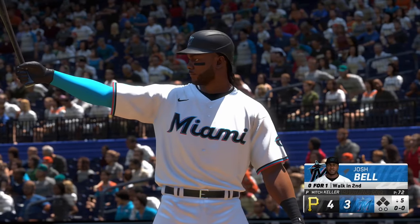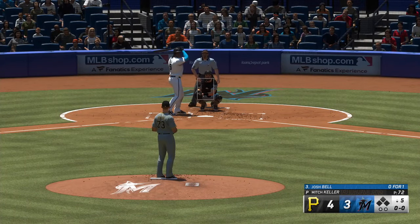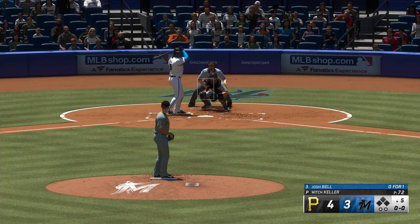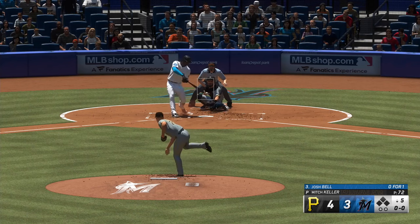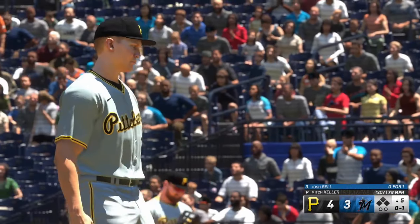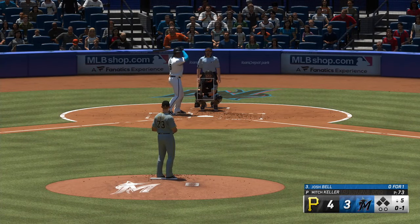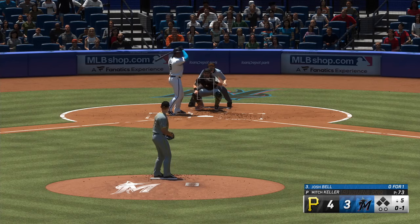Back here with my pal Ziggy, we head to the bottom of the fifth. Here's Josh Bell. The line of the pitch. Well, you got to give him credit out there on the mound. This outing started off a little shaky, but he's found a way to settle in and turn this into a pretty good start. Kind of shows you a lot about his mental makeup as a pitcher.